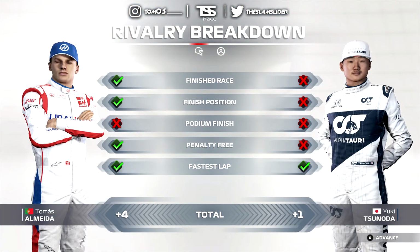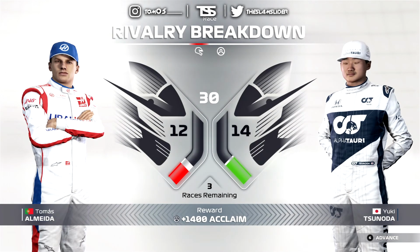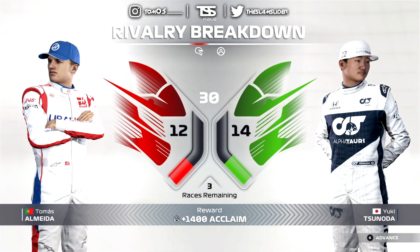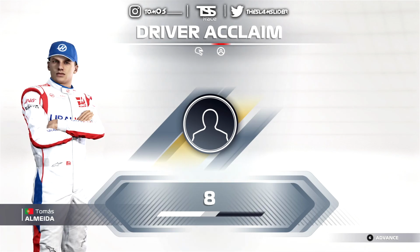Next episode, episode 13, is going to be Sochi. The Russian Grand Prix is going to be one of those tracks that you really want to avoid and not choose for the next season. But we have to deal with this track for the next episode, so make sure to stay tuned for that.